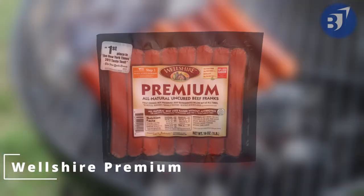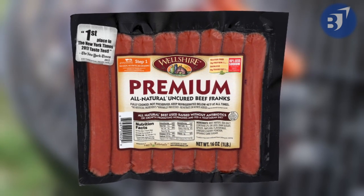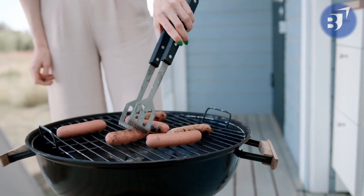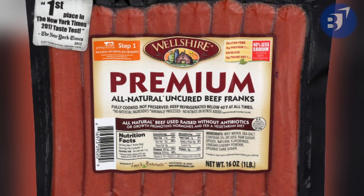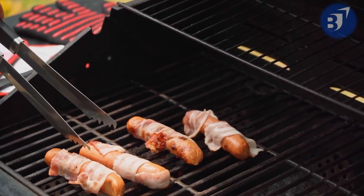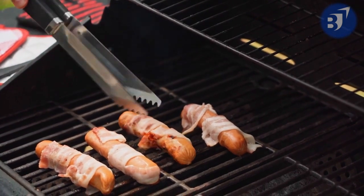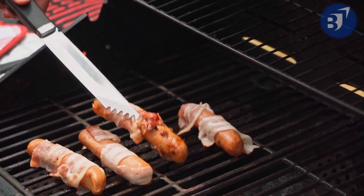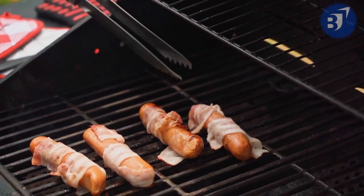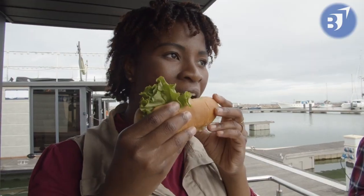Number 9 is Welshire Premium all-natural uncured beef franks, the best less fat hot dogs. I probably wouldn't have bought these dogs if I had just seen them at the store. The packaging isn't very appealing. In my notes, I wrote too many words, but don't judge this hot dog by its cover. These dogs are really thick and beefy, and the texture is dense and high quality. They aren't as fatty and juicy as some other dogs, but they have 30% less fat than other dogs, and they are still some of the best tasting hot dogs.